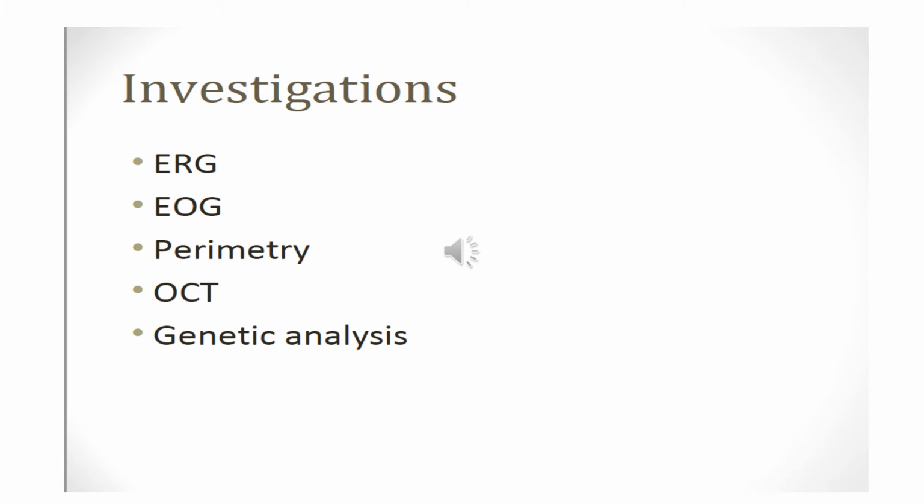So retinitis pigmentosa doesn't need any investigation because it is clear cut. Clinically you can clearly diagnose it. So the symptoms and signs are classic in case of typical retinitis pigmentosa. But rarely, to know the prognosis or to know the severity, how much of the retinal function is lost, occasionally we need to do investigations like electroretinogram, electrooculogram, perimetry, OCT, and if required, genetic analysis.